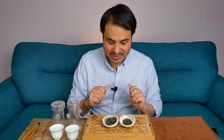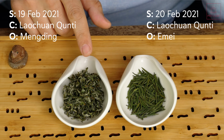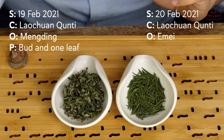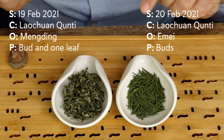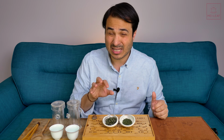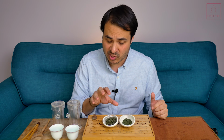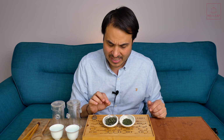The picking and processing on these are of course both green teas. This is a bud and 1 leaf, maybe a bud and 2 leaves if it's very, very fine leaf, that second leaf. This one is buds only. The processing, it needs to go through a kill-green process. This one here has a long history. Ganlu Sweet Dew has a very, very long history. We'll talk about the history in a very little bit.